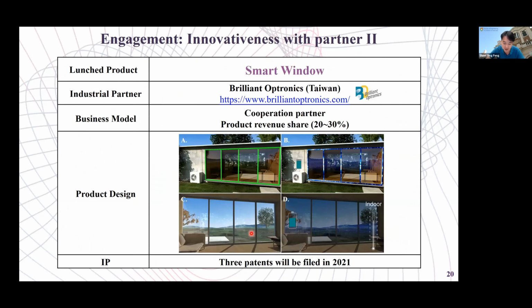The second company is in Taiwan. The company produces electrochromic windows. Our idea is to integrate our DTCC module into the window frame, which can absorb solar heat and generate electricity to power and change the color of the smart window. This can make an off-grid smart window system without using a socket.